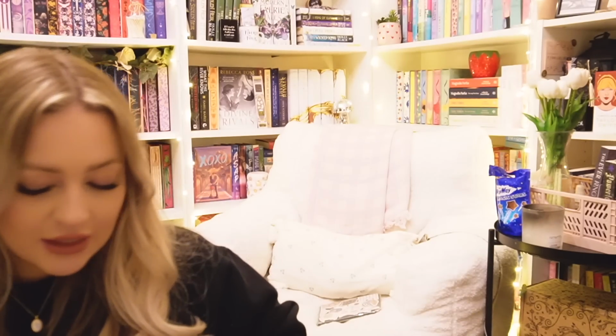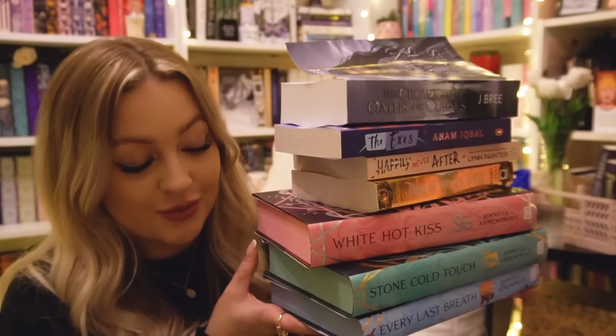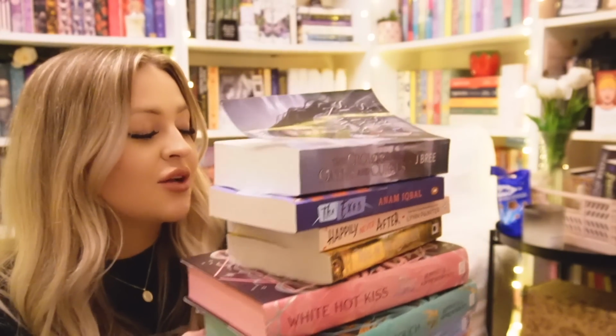So that was my little bit of book mail. So in a single day, I have ended up with 7 new books, but this is nothing new for me. You guys know what I'm like. And if you didn't, now you do.